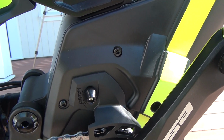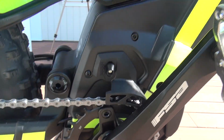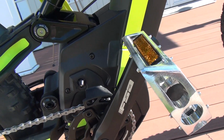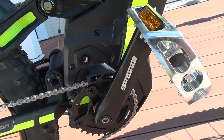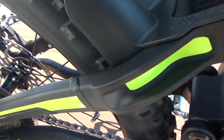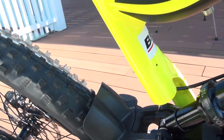It has a Brose engine. This is an updated Brose S version that has increased the torque. It has been improved in more than 6 or 7 areas. And from before, it was a very good bike.